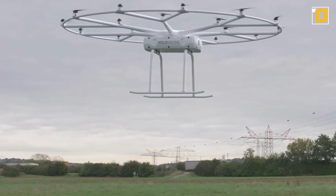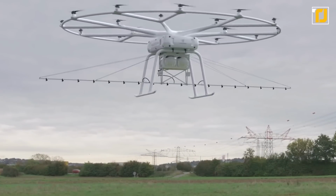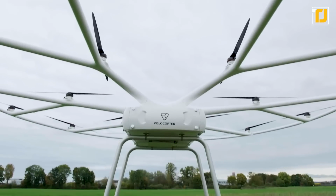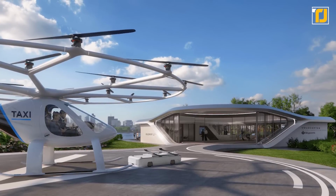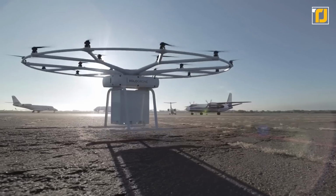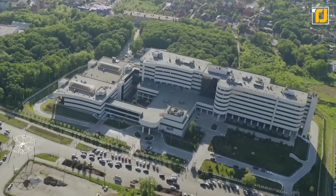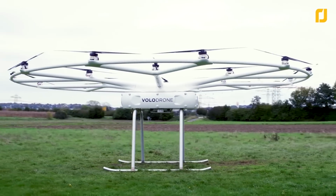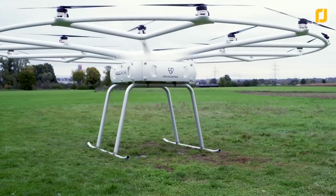Eco-warriors who hate that the transportation industry has traditionally relied on gas-guzzling motor vehicles for years now will be thrilled to discover that the VOLODRONE is completely electric and therefore can easily be powered by renewable energy sources. You'd think that with all that weight and relying on electric motors, the VOLODRONE might be quite limited in range. But this impressive cargo drone can carry its payload up to 25 miles on a single charge.